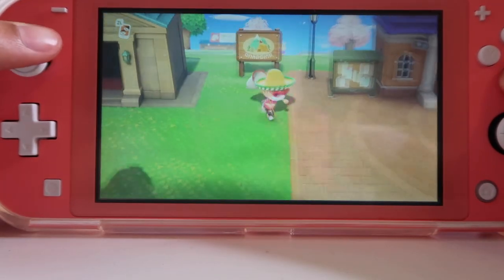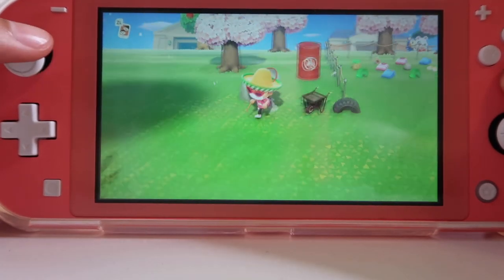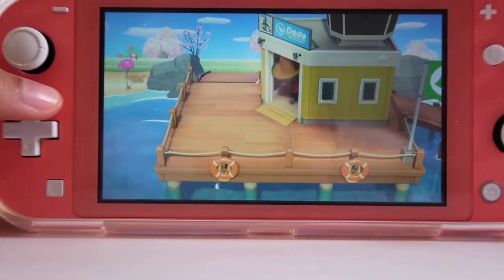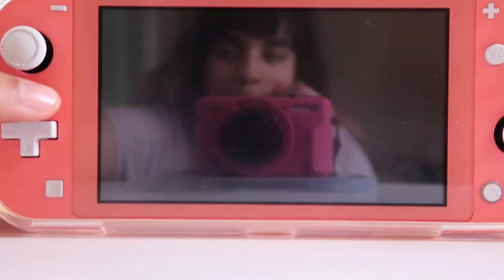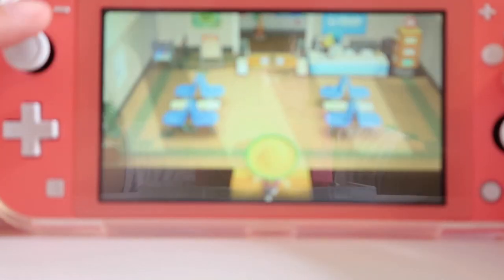Hopefully we get an island where we don't have the fruit or flowers. That's what I really want, like different flowers or different kind of fruit. Or what else? Or a tarantula island, but I don't think you can get it in the daytime, can you? Not sure.